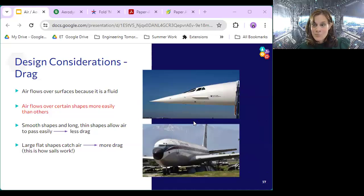Drag. You guys, as we started this class today, already told me which plane you thought was going to go faster. Obviously, air is going to flow over these aircraft differently, right? I would imagine this particular plane is going to go way faster than the plane down here. And you can just imagine that streamlinedness. So when you make your aircraft, think about how to make it more streamlined in order to reduce the drag. That will be super important.